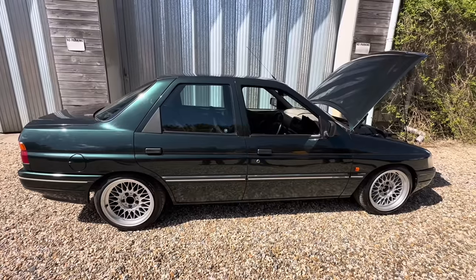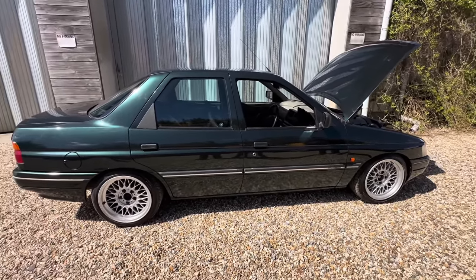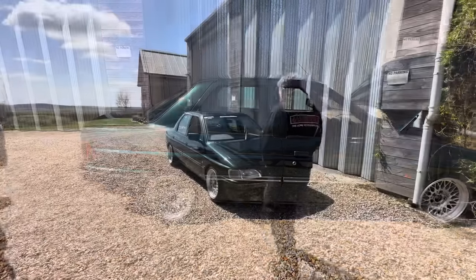But it runs. A BMW subframe, fuel tank. It's all BMW, all of it. Apart from a Ford body shell. Yeah, so that is pretty impressive.